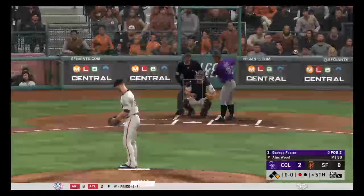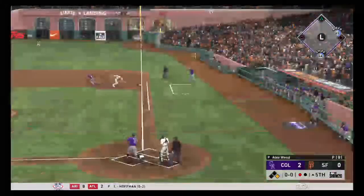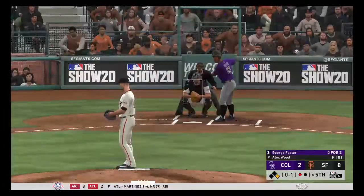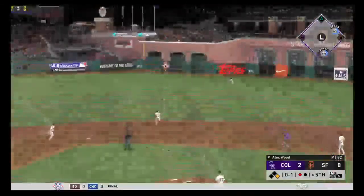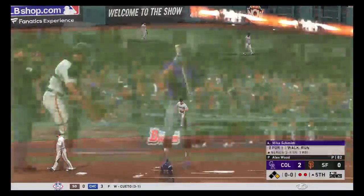Into the box now, George Foster. He flew out in his last at-bat. Almost went deep his last AB. Certainly just missed it. With this guy's big power, he's feeling pretty good at the dish. Look for him to try and get on something and drive it out of the yard this AB. Takes this the other way to right. Puig is there to put it away, and the runner will be forced to retreat back to first.